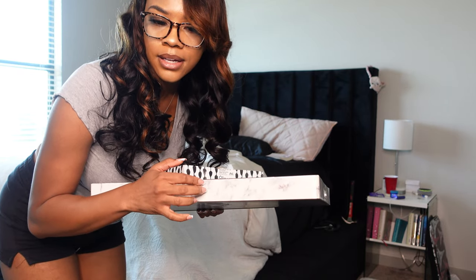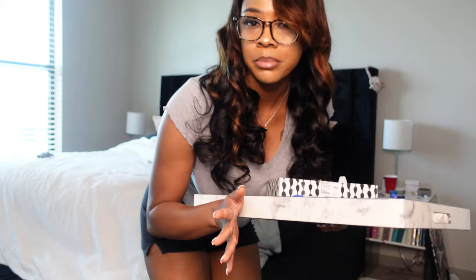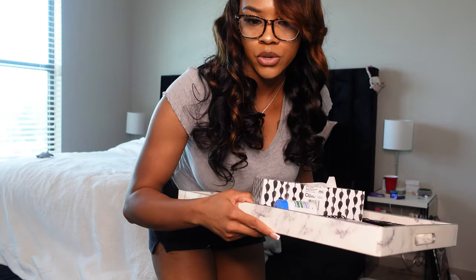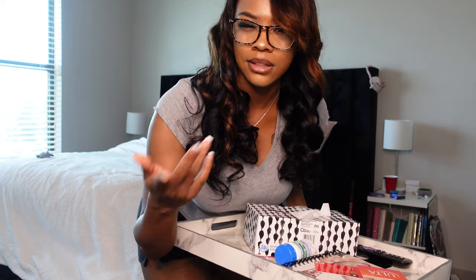I think that'll be cute because I did order the green tray, but since I already got a green throw blanket, I was thinking of doing a black tray because the tray usually sits on the throw blanket, and the throw blanket is green.